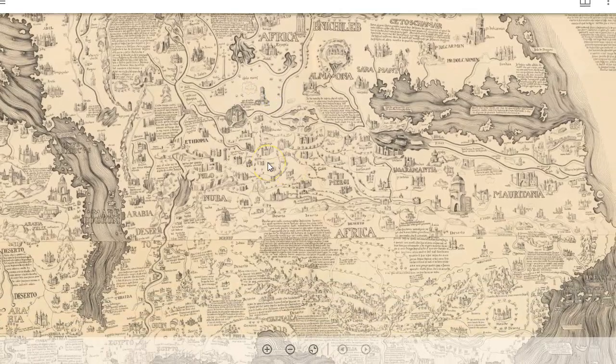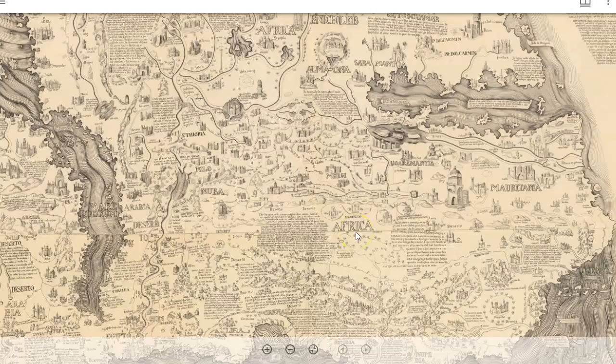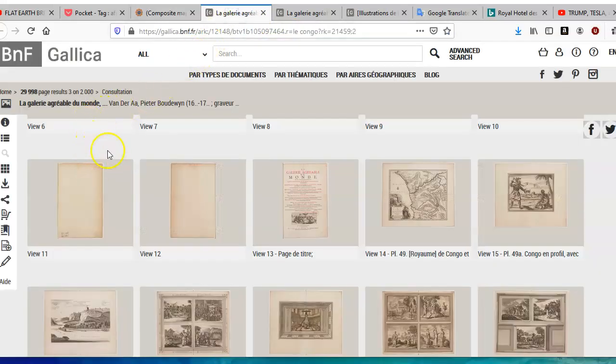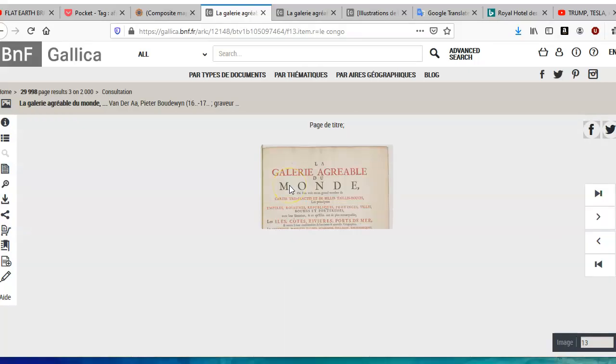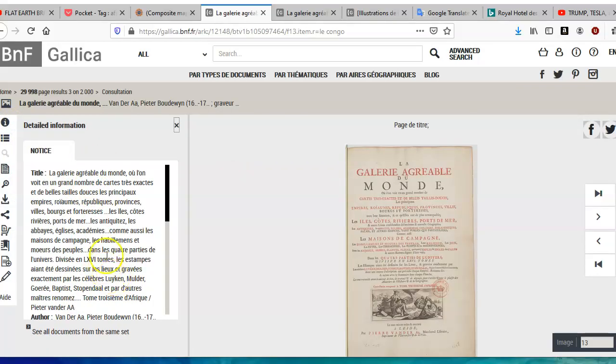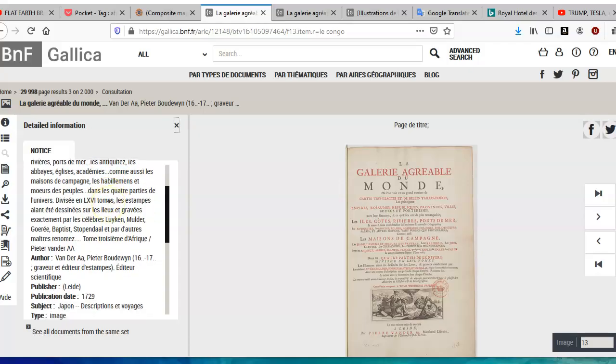So let's have a look at what the books say. Do they agree with this map, or do they agree with what we're told in our history books? So this is a book. Just open it up and you can see, oh, 1729 is the production date of this book.